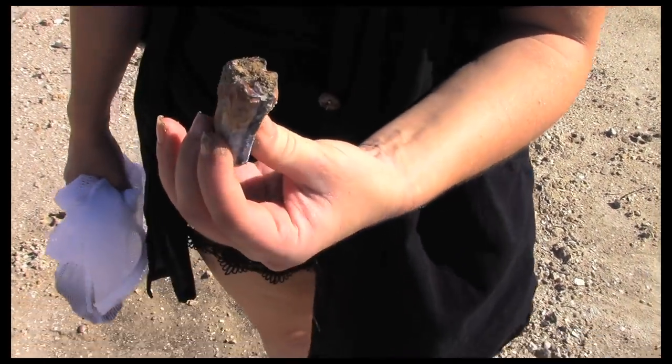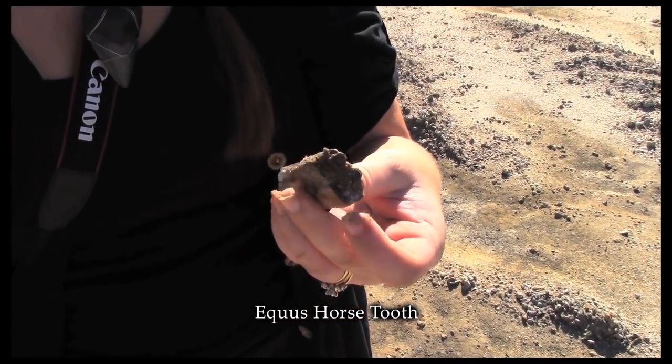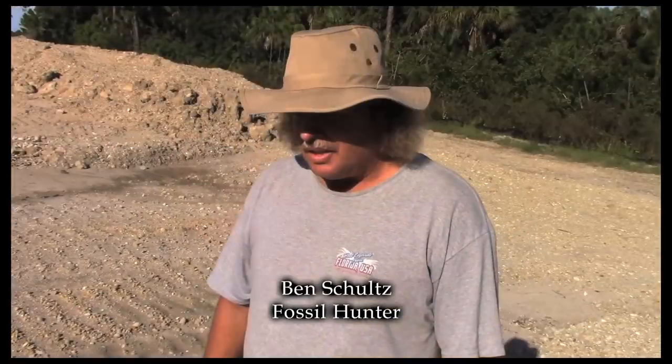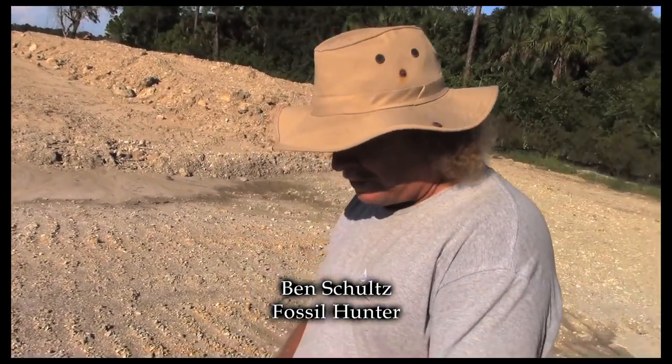What you got? Horse tooth! Horse tooth. Let me see. That's pretty nice, actually. Wow, it's got cool colors, man. Yeah, it does. Cool colors come out of here. Okay, this kind of rock makes me feel like it was a riverbed. The small, round rock.